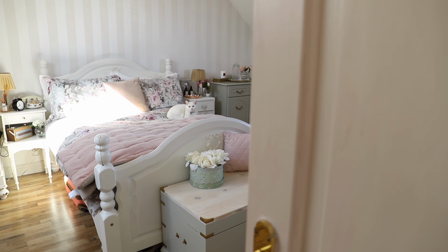Another piece of advice is use what you have. Everything in this room is secondhand, and it's upcycled, painted, legs added, legs taken off. Everything in here is secondhand. The only things new are obviously the bedding and the trinkets and my mattress. My bed frame is secondhand, everything. So use what you already have, so you don't have to throw everything out and start from scratch.